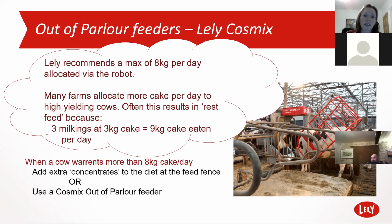The other solution is they say, well, actually, I don't want to make my fence diet of a higher quality. I just want to be simple. I'm on, let's say, a grass-based silage based feeding system. Well, then what you do is get an out-of-parlour feeder, the Cosmix. You can top up the cows outside of the robot, so you're not impairing robot time. So the robot can keep milking. You don't need priority feeding. And also the cows, again, can go to the Cosmix 10 times a day if they want to and just get a little bit of cake. So again, we keep the rumen stable. You get little and often feeds. So this is really suited to those farms.